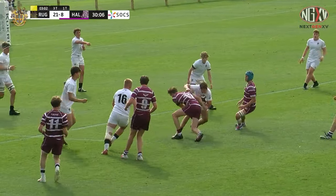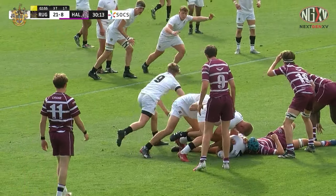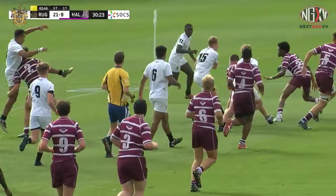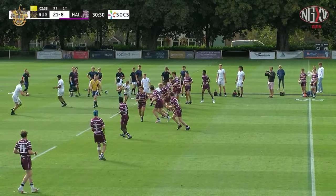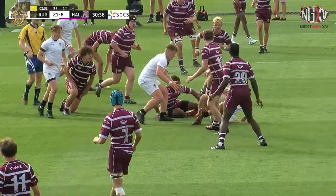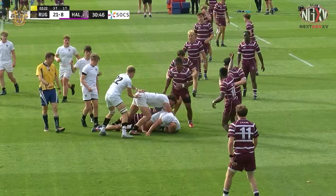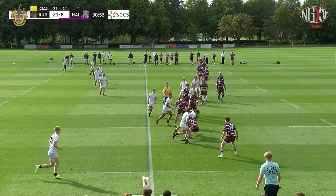Newton, that's a lovely kickoff. Chase is good as well. Strydom, Kiada linking up. A little bit of space out on the far side. Bird takes it into contact. Rugby School with their tails up. Leo Robinson working forward. Strydom, feet short to Hosking. Come on, Haileybury! Kiada, short again to Robinson.